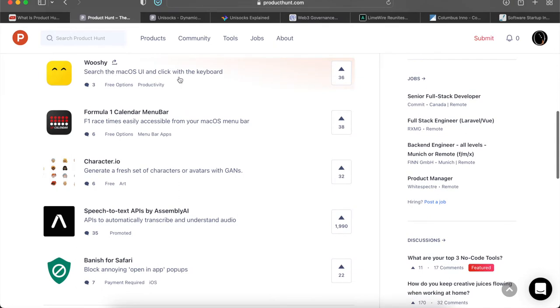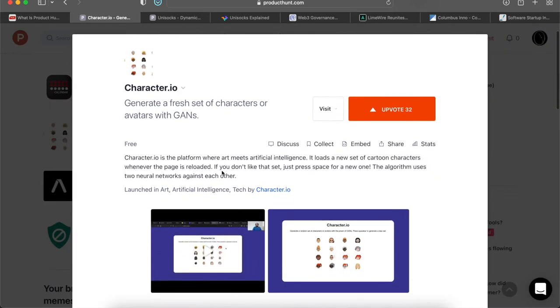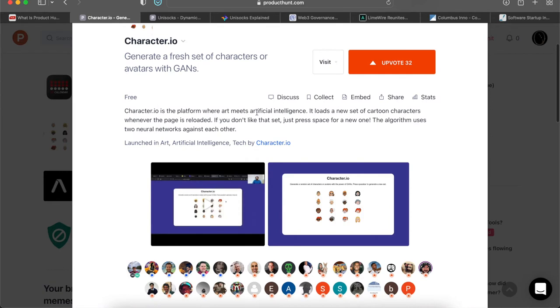So here are a couple of honorable mentions down here. Wooshy, search the macOS UI and click the keyboard. Formula One calendar, character.io. Generate a fresh set of characters or avatars with GANs. I want to actually click on that one. Platform where art meets artificial intelligence. It loads a new set of cartoon characters whenever the page is reloaded. If you don't like that set, just press space for a new one.